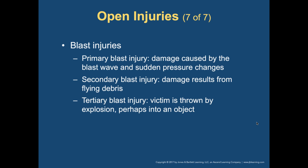The secondary blast is from flying debris that may come with it. It can be anything. Tertiary blast is the victim being thrown by the explosion. If I was standing outside my home and an explosion went off and I got thrown into the house, that is a tertiary blast injury. You can have tertiary cause a penetrating object. You can have a primary blast cause a collapsed lung, so you may have to do decompression. I've seen it all. Normally, the ones that you see are secondary to tertiary, because your initial blast injuries are all fatal, but it depends on your distance. So keep that in mind too.